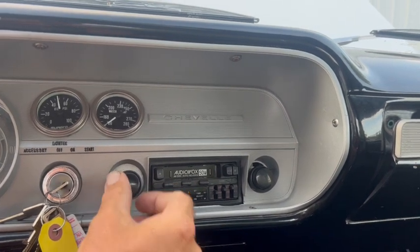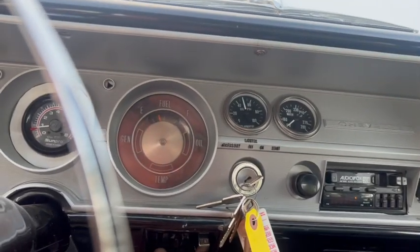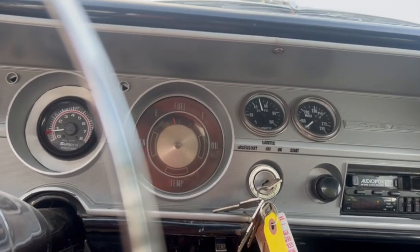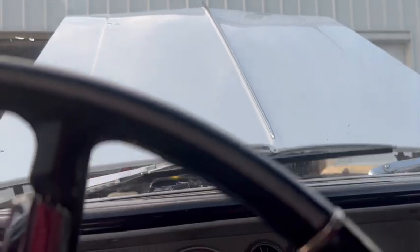There's the stereo. Oh, there's one. The air knob fell off. Fan works, just the knob doesn't stay on and it's missing one other knob. Sounds really good. There's your wipers.